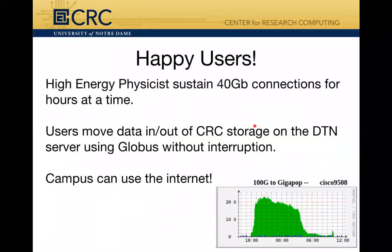So our 100 gig made for very happy users. Now our physicists, I have seen a sustained 40 gig connection through those 5 Radian machines for a few hours at a time, which if we just had a 40 gig, we wouldn't be able to do that and everything else. So it is a good thing we have 100. When we get more machines on our 100, that will also be important, and we'll be able to up that a little bit.